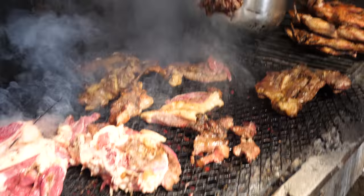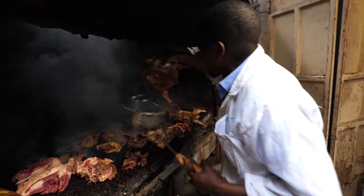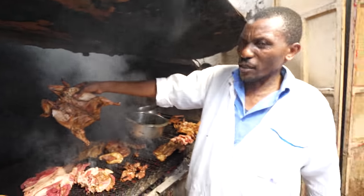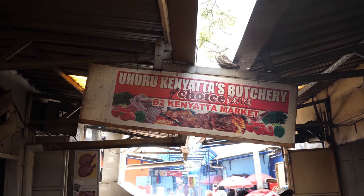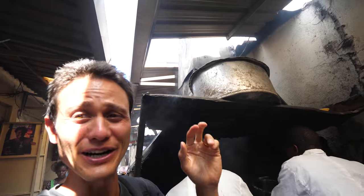What about this one? Yeah, that is a beautiful one. So nice. Choma is here. The smokiness, the meatiness. Okay, there's some smoke coming out. Oh, the meat, my friend.